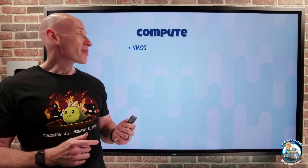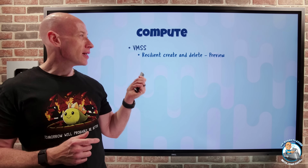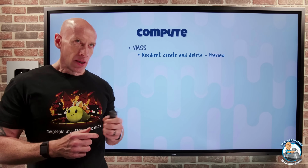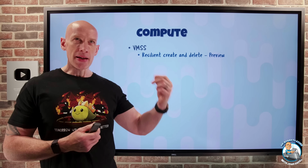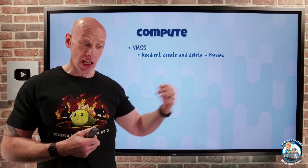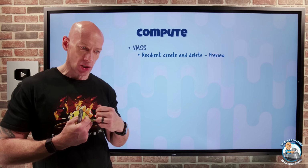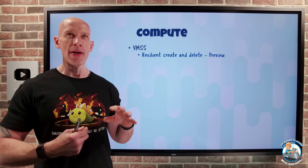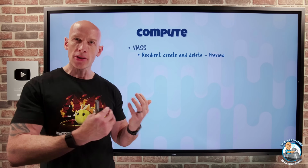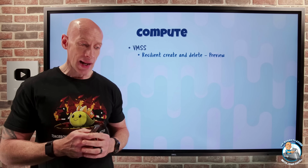Still on the compute. So virtual machine scale sets. Now you have resilient create and delete. So there can sometimes be failures when I try to create. Well, then it will automatically retry the operation. There can be failures when I try to delete. It will retry the delete operation. So it's really about removing manual effort when things go wrong. And it also will be used to heal if something is found to be in an unhealthy state.